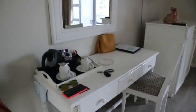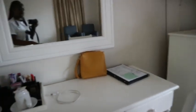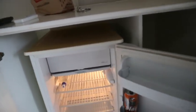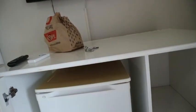And then this is the desk area, and this is my area here for my coffee spot. Desk area with my mirror. And then we have our TV right here. I don't know what's in here. Let me see. It's a fridge, and there's a little bit of cabinet space if you want to put something in there. The fridge doesn't have much. Just put in water for me. Nothing else. And I came with that drink.